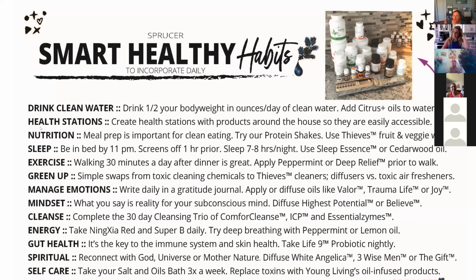But these are other healthy habits that I think would be great to incorporate into our lives. So drinking clean water, and I mean clean as in non-fluoridated and non-chlorine water. Again, drink half your body weight in ounces per day of clean water and add your citrus plus oils to that. Have a healthy station. So as you notice, actually behind Monia is this picture.